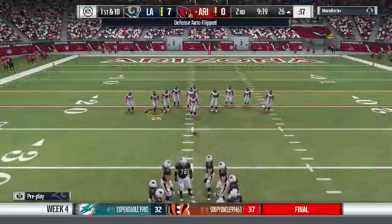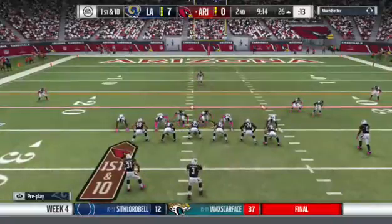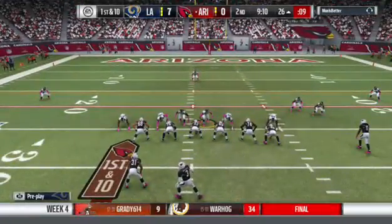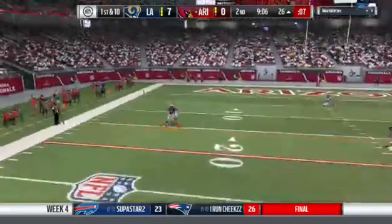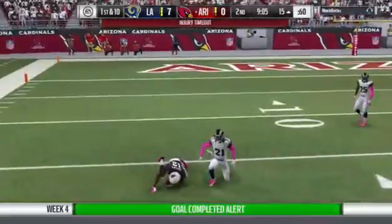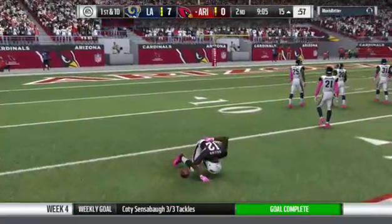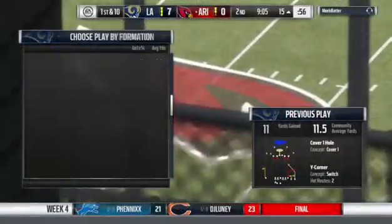So here we go, 1st and 10 now. Mirror, mirror, mirror. Here we go. Wide, 18. Zebra. They'll throw on first down here with Palmer. It's caught left side by John Brown. Now we're going to get a stoppage here as we've got an injured Cardinal on the field. While the trainers take a look, we'll step aside.